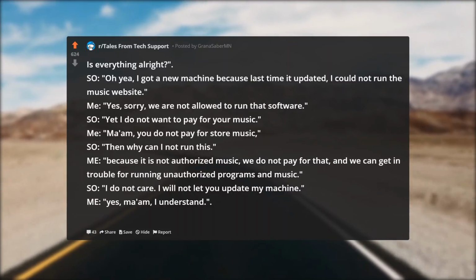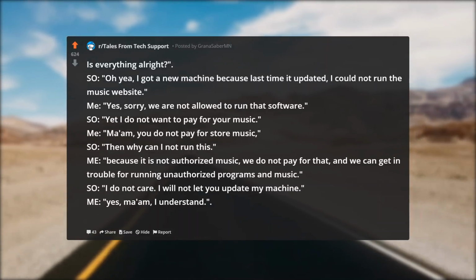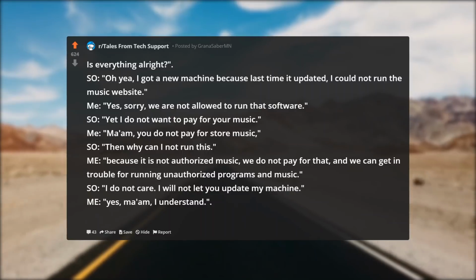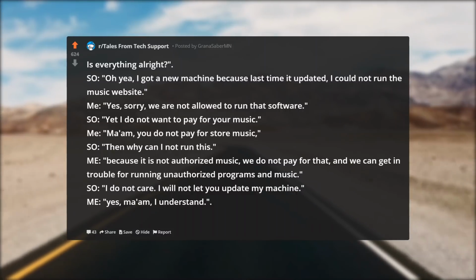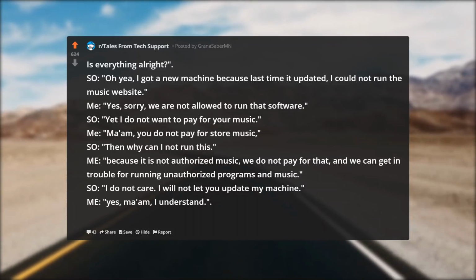Me: "Ma'am, you do not pay for store music." "Then why can I not run this?" Me: "Because it is not authorized music, we do not pay for that, and we can get in trouble for running unauthorized programs and music." "I do not care. I will not let you update my machine." Me: "Yes, ma'am, I understand."